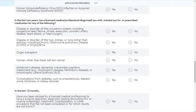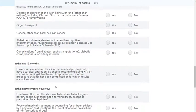Next question is disease or disorder of the kidney, liver, lung, other than asthma, including COPD or emphysema, organ transplant, cancer, Alzheimer's disease, dementia, etc. Complications of diabetes, such as amputations, diabetic coma, blindness, or kidney disorder. So complications of diabetes includes diabetic neuropathy, probably one of the most common forms of complications.